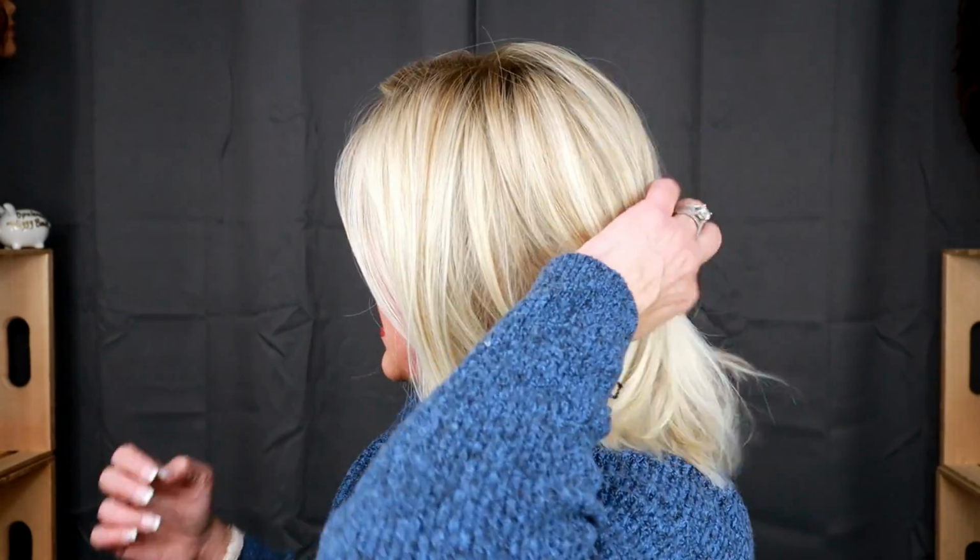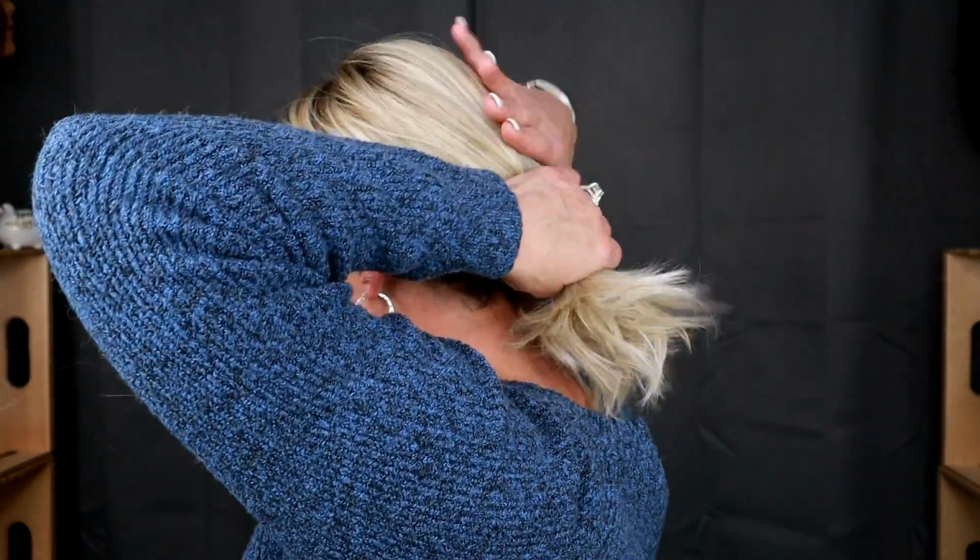One of the things I absolutely love about this piece is the density. This is considered a low density piece. I would say it's more low to moderate. I have had lower density pieces, but this is such a natural density. It does not have a ton of hair, but one of the things I love is the layering. I think it is so wearable, and this layering is so flattering. I really think it's going to be flattering on most people.